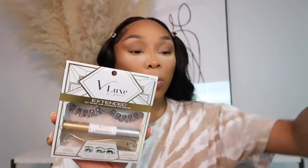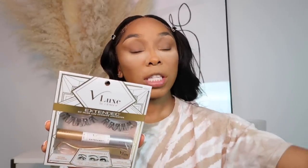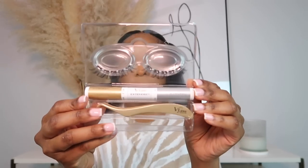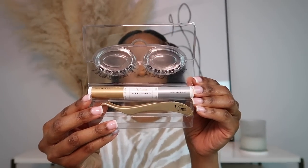So this is what I am using. These are VEK01, that's what it says at the top of the packaging. And these just look a little bit wispier than the other set that I have, VEK02. So I'm going to use the wispier of the two. This is what it looks like out of the packaging. You have the lashes, and then you have the bond and seal, and you have the lash applicator. So this is what we're going to be using.